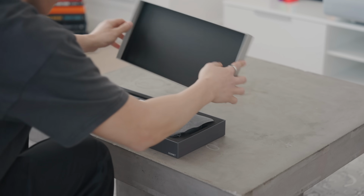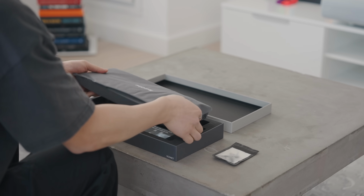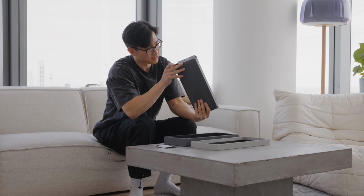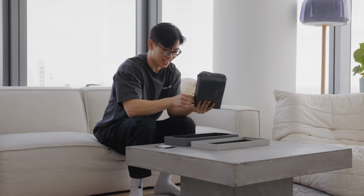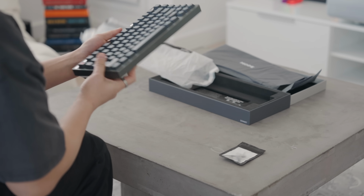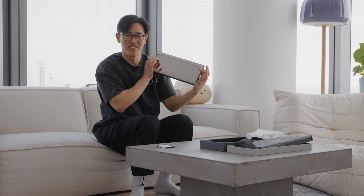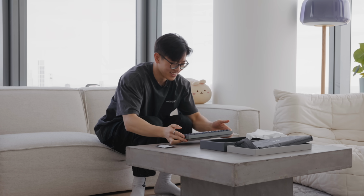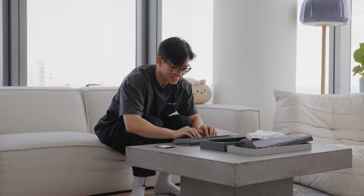Did you customize that keyboard? This is my first custom, like I actually built it myself, you know? I picked everything out. Oh wow, the bottom, the reflective. Moment of truth. Type on it.